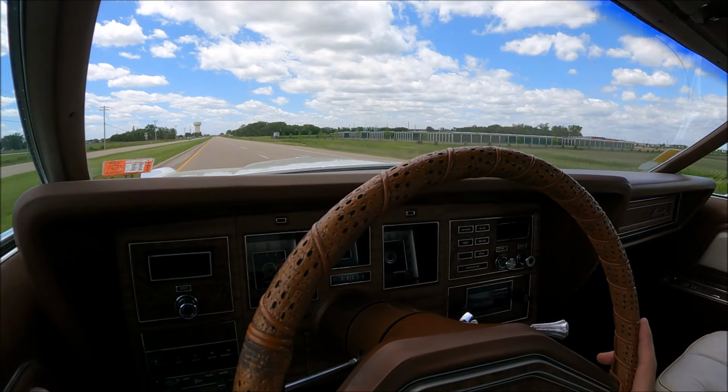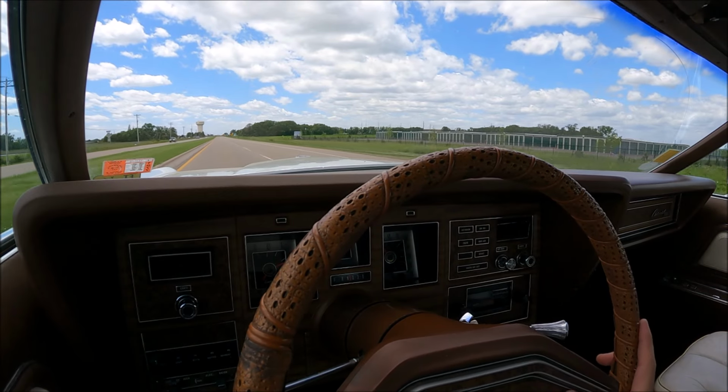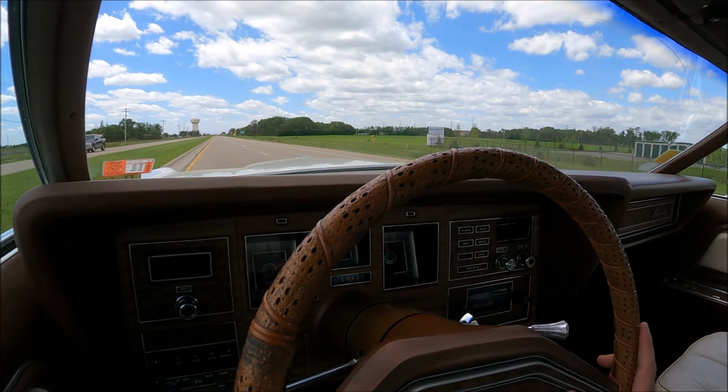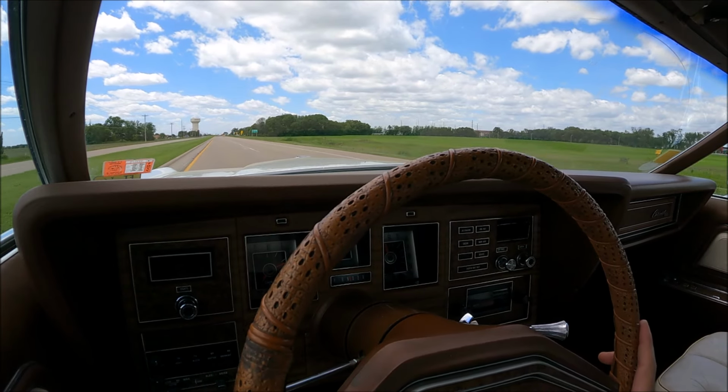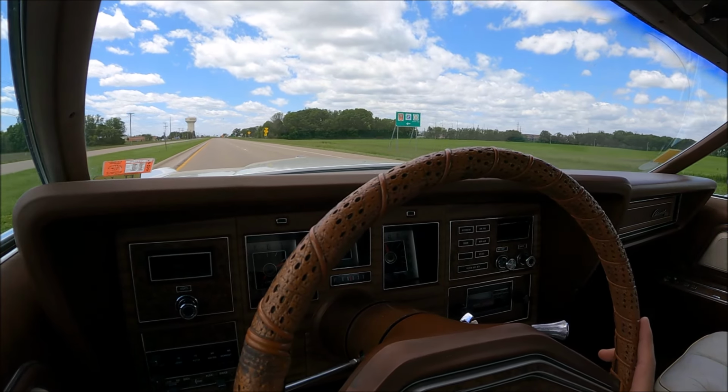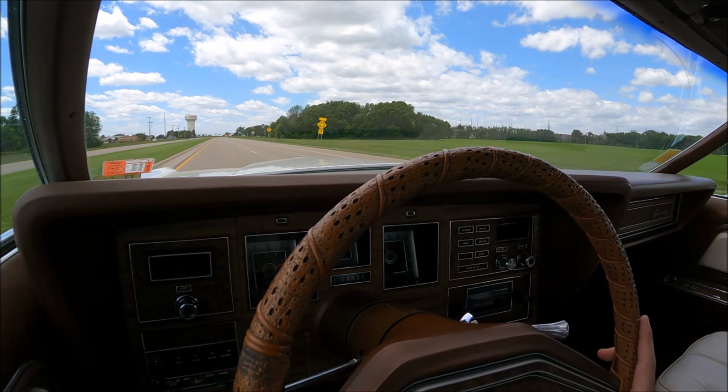Mostly warning lights on the dash. Those are all the gauges that we have, the gauges that I mentioned. This is an automatic on the column, of course. Cruise control functioning as it should.